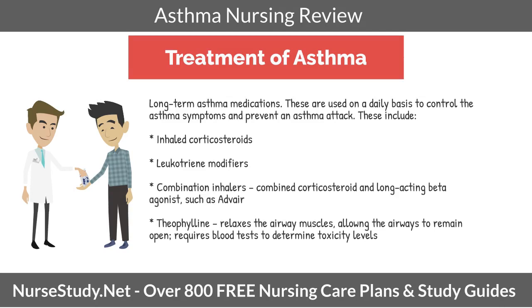Next, we'll look at some treatments for asthma. We're going to look at some long-term asthma medications, and these are used on a daily basis to control asthma symptoms and prevent an asthma attack. These include inhaled corticosteroids, leukotriene modifiers, and combination inhalers. These are combined corticosteroids and long-acting beta agonists, such as Advair.